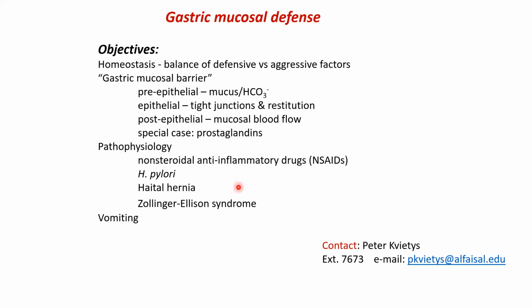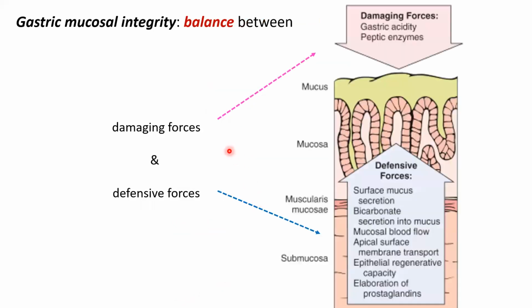Anyway, we're going to be talking about mucosal defense today, and you can see the objective here. This is a cartoon from a pathology book. I think you're going to get that test next year, probably, when we have a PhD or the year after. I'm not sure.